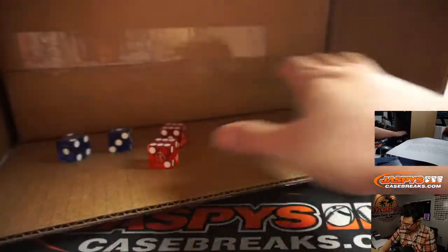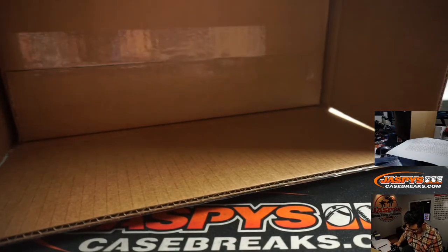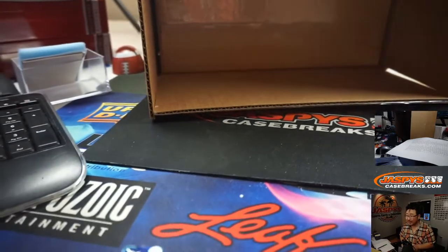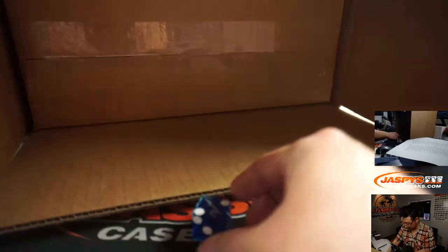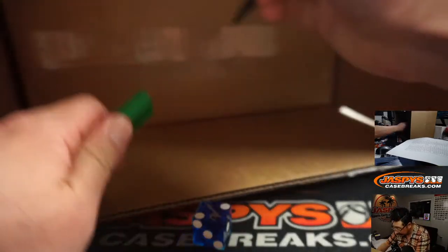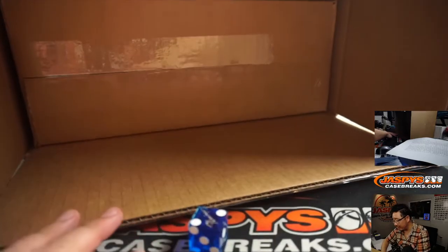All right, I'm going to use that die right there. I'm going to toss the die in there. 1, 2, 3 for the top inner, 4, 5, 6 for the bottom inner. There it is. It's a 2. So 1, 2, top inner. Checkbox marks the spot right there.